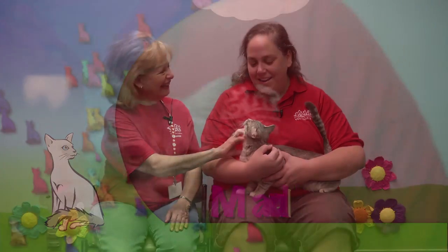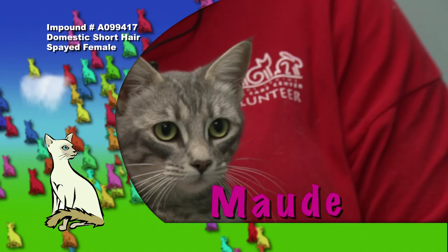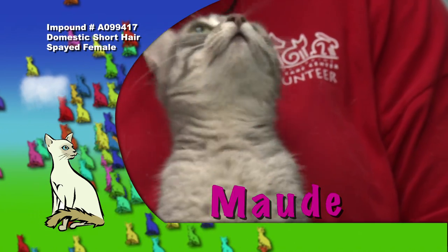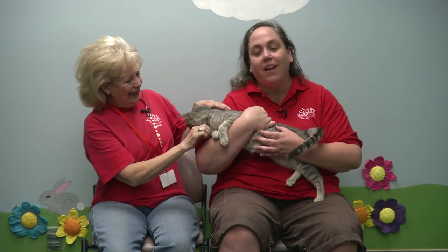Erica, you have a teeny tiny little girl here, although she's a year or so old. This is Maude from like Harold and Maude. Not from Maude Simpson on The Simpsons. Just so everyone's clear. She's a lovely little girl, but she's very spastic, as you can see. She's about to bolt. Got lots of energy. She's going to need to play a lot. Yeah, she's still young. And when she gets out in our Get Acquainted room, she loves to play. So although she's a year old, she still has a lot of kitten energy in her.